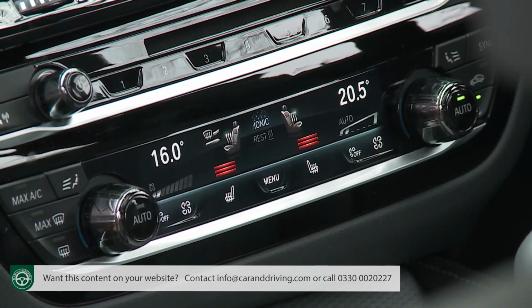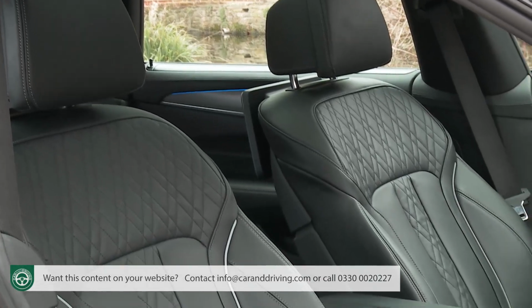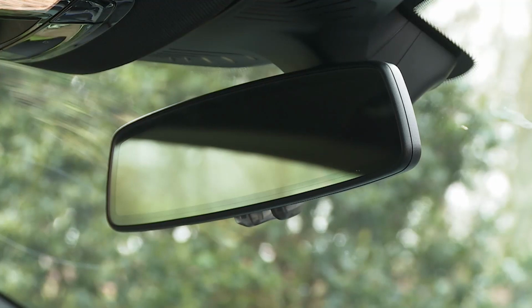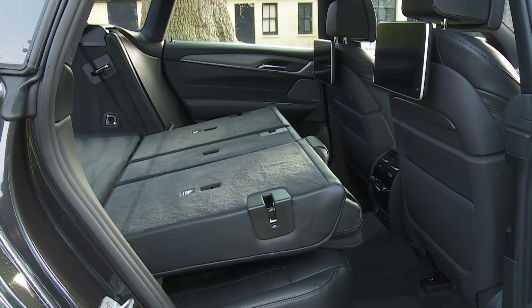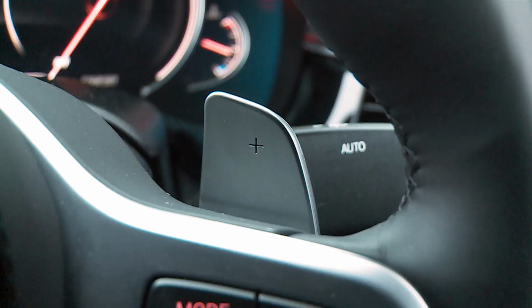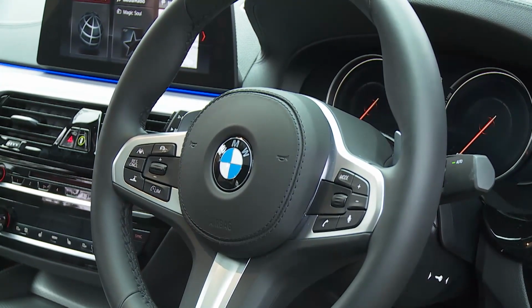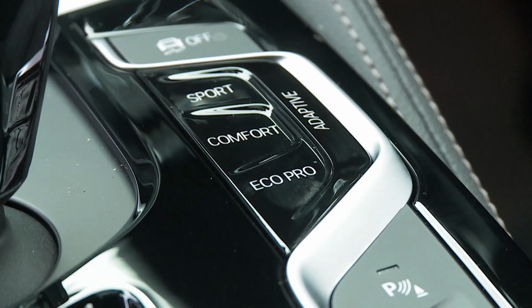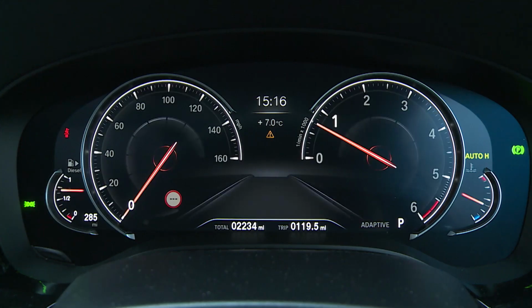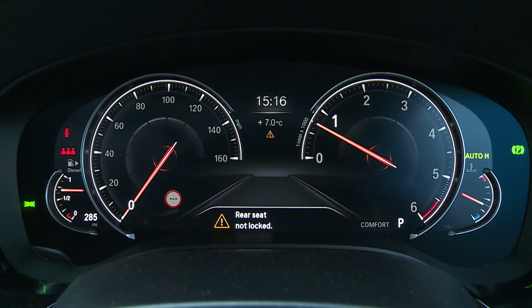Inside there's 2-zone automatic air conditioning, ambient lighting and front seats that are not only power adjustable but also heated, along with an auto dimming rear view mirror, cruise control, through loading 40-20-40 split for the rear bench and gear shift paddles off the smart 3-spoke sport leather steering wheel for the standard sport automatic transmission. In addition, as with the brand's other models, you get a drive performance control system which will allow you to tweak the steering, the throttle and the gear change timings to suit the way that you want to drive, and that's via comfort, sport and eco pro settings.